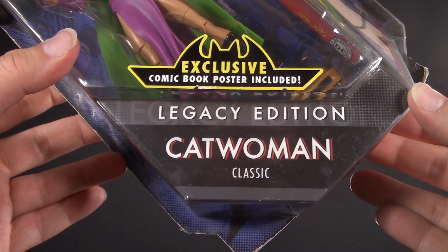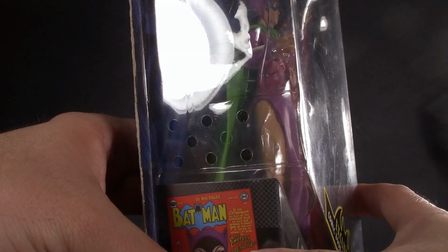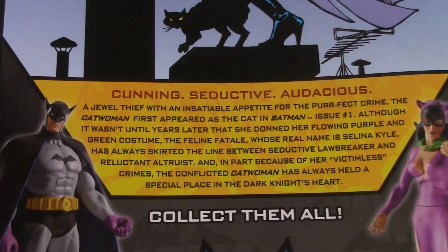As we can see, this is the Legacy Edition Classic Catwoman. She has some cool retro style artwork on the side, some air holes so she can breathe, and another pretty cool picture on the back. We've also got a write-up. Pause here if you want to read it.